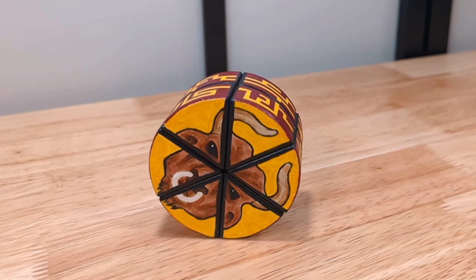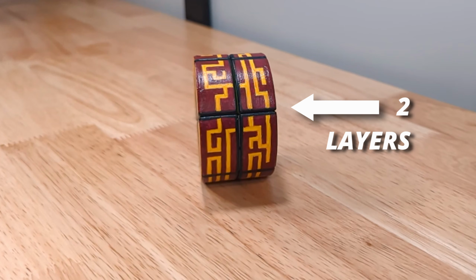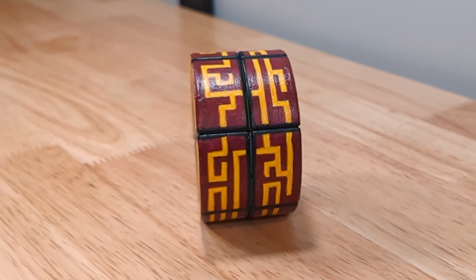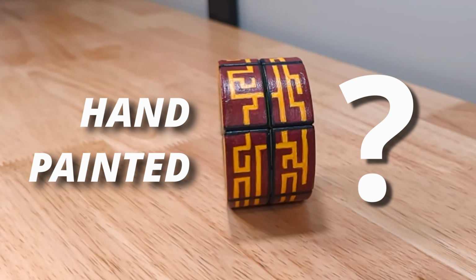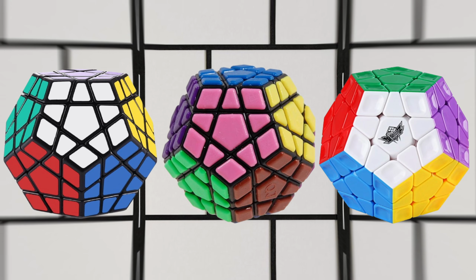The Minotaur's maze is a cheese with 6 segments and 2 layers. It also has an intriguing maze on its side, but what really makes this puzzle special is it's hand-painted. Wait, what? Painted? Basically, every twisty puzzle is either stickered, tiled, or stickerless with colored plastic.